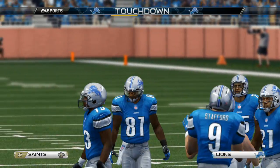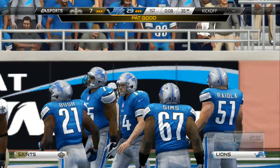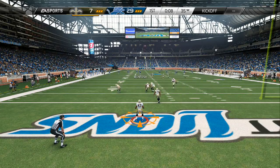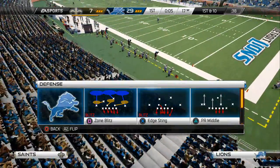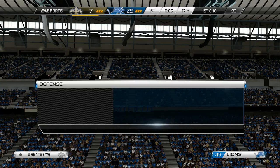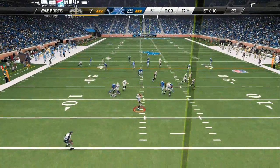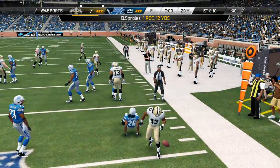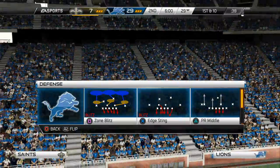Well, you've got a lead. Now you're able to go out there and drive down the field and score a touchdown. This changes how the other team is going to manage the game from here on out. Lions set to kick it. The Saints still driving as the second quarter gets underway.